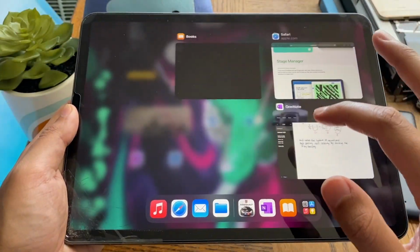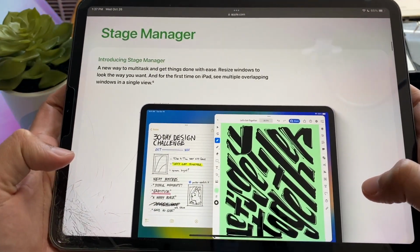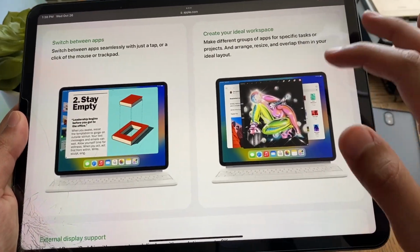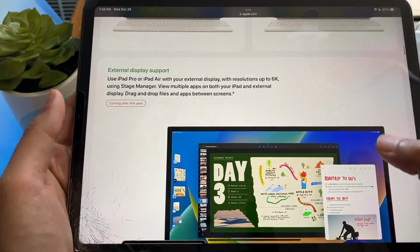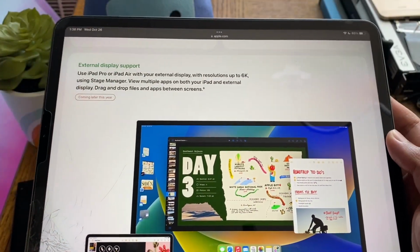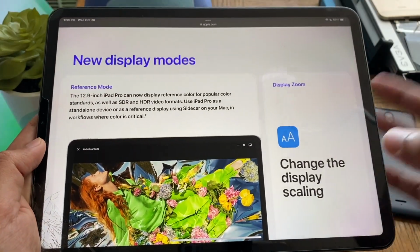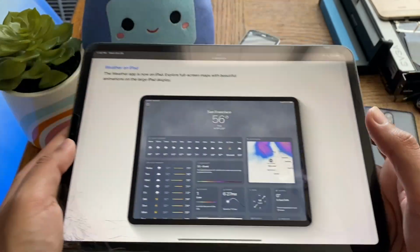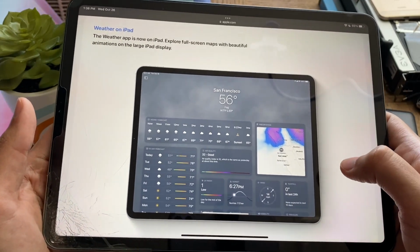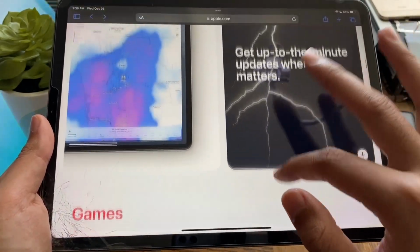So yeah, that's a new option that I think I'll use quite a lot following the update to iPadOS 16. So Stage Manager is there. You can switch between apps and do all this stuff. Create your ideal workspace like that. So if that's your thing, you can do it. So external display support as well. It's coming later this year, so stay tuned for that. And then new display modes. You can change font sizes and display scaling in settings as well. So that's there. The weather app is finally available on iPad, and you can use the widgets as well. So that's good. The weather app has been not on iPad for a long time, so you can go ahead into the full scale app and use it, and all your data and stuff is there.